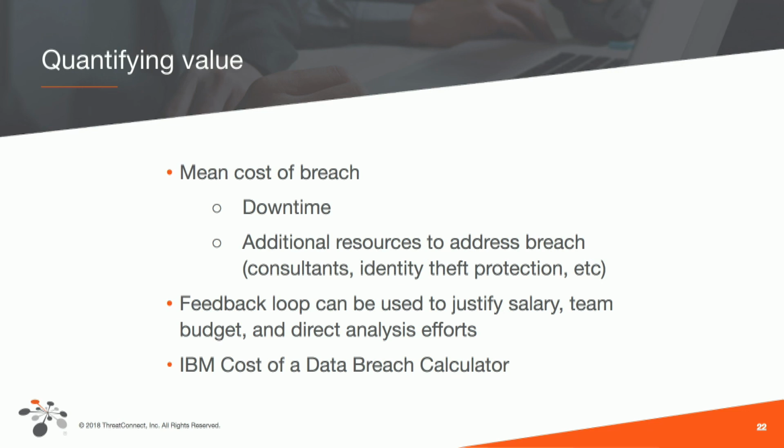Quantifying value, so this is literally the money metric, right? If you can show and define revenue saved, that is a great metric, and it will land with your boss, it will land with your boss's boss. Of course, it is hard. So there are some ideas that we had in terms of calculating mean cost of breach, starting to gather some figures on downtime. One of the nice things is that the IT world tends to have a lot of these metrics about the financial impact of things like downtime. So some of this is not necessarily information you have to develop yourself. You just have to know where to find it within your organization.